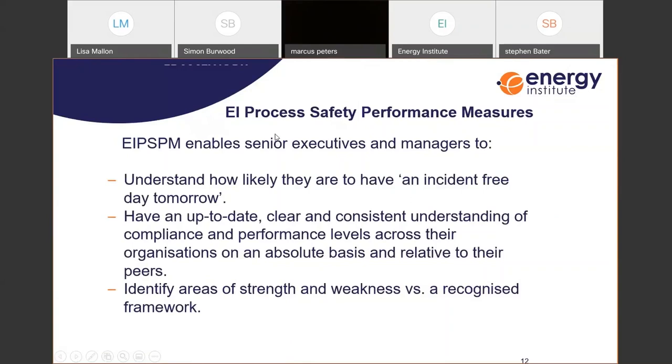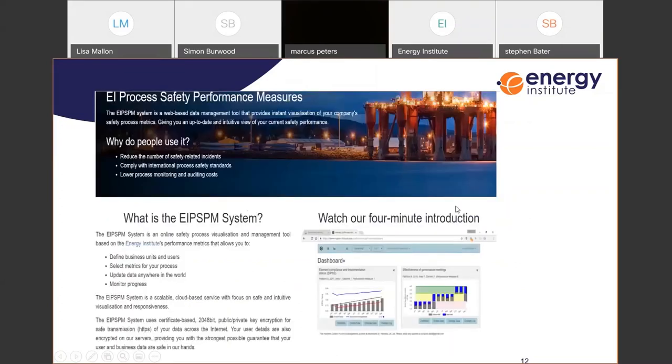We've also developed several tools, one of which is linked to the Process Safety Performance Indicators. It's EI Process Safety Performance Measures. This is a fully online tool that helps you understand how likely you are to have an incident-free day tomorrow, have an up-to-date, clear and consistent understanding of compliance and performance levels across your organisation on an absolute basis relative to their peers, and identify areas of strength and weakness versus the recognised framework. It's visualised, gives real-time information, is user-friendly and is fully aligned to the framework.